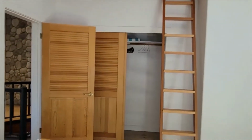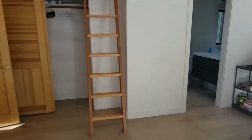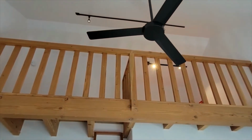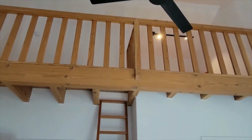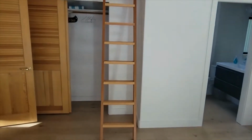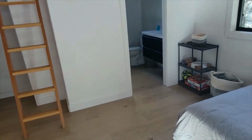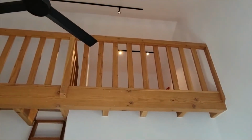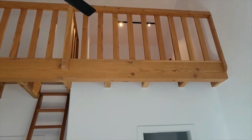This room is interesting because it has closet space here. It has an ensuite bath, and that ladder goes all the way up to another little loft area. It's not necessarily there for sleeping. It's just a cute little overspace. And unfortunately, I'm wearing the wrong shoes to climb that ladder, but in terms of volume, it's going to be the same depth as the bathroom. So just a little nook.